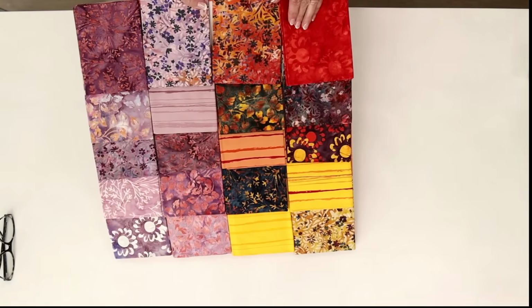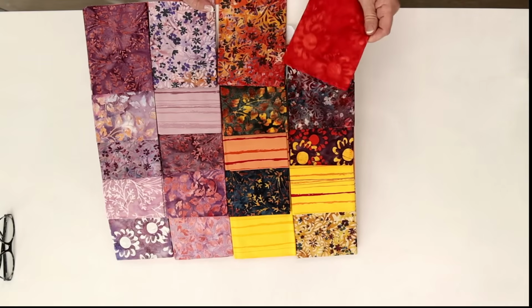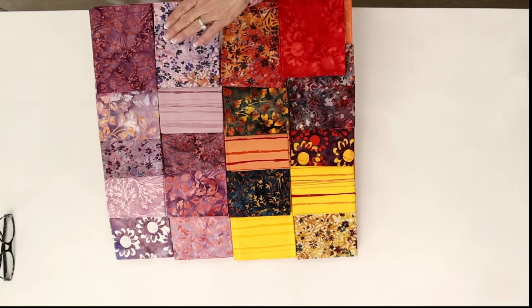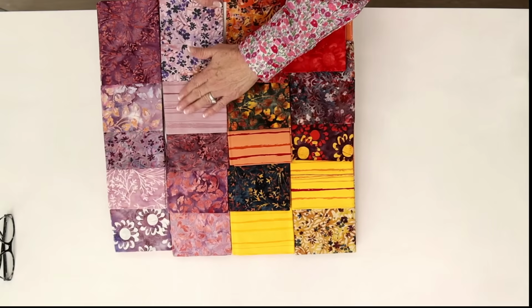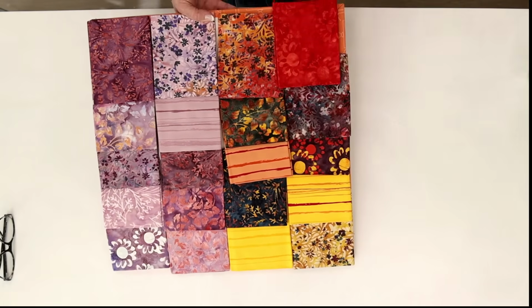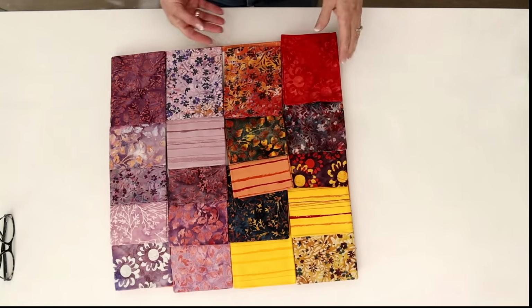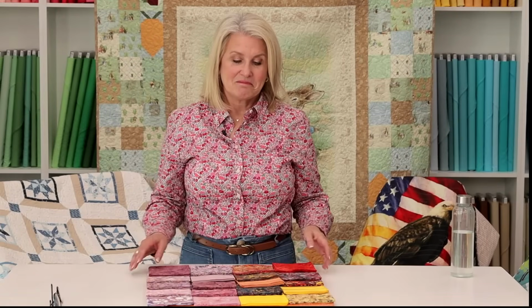Our next collection is called Wildflowers, and that's our last batik for this month. And aren't those colors fantastic? Reds and batiks, it doesn't get much better than this. There's a flower in there, and each of the designs have a flower, except we do have a stripe that's thrown in there in 4 colorways. So bright colors. If you worked with our batiks, you know what high quality fabrics they are, and they are so great to sew with.